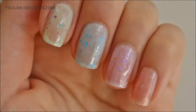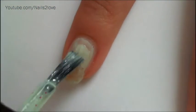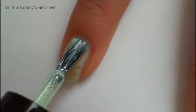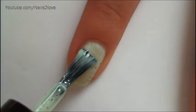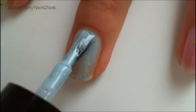This is what it looks like when I have one layer of the polish on all of my nails. Let's apply a second coat. This already goes way easier and the result is already way nicer. I was really happy that it turned out this way.